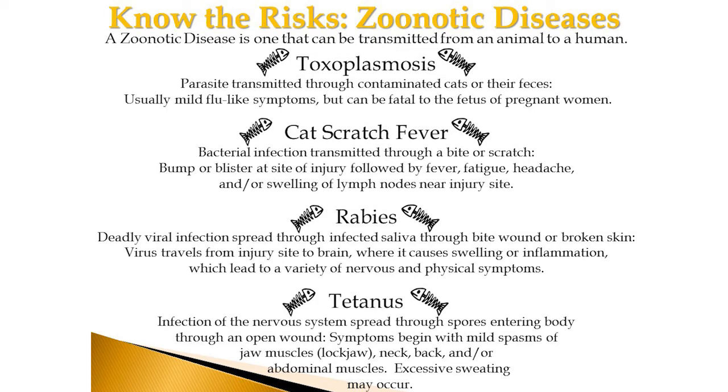Rabies, a deadly viral infection spread through infected saliva, through a bite wound or broken skin. The virus travels from the injury site to the brain, where it causes swelling or inflammation, which leads to a variety of nervous and physical symptoms.